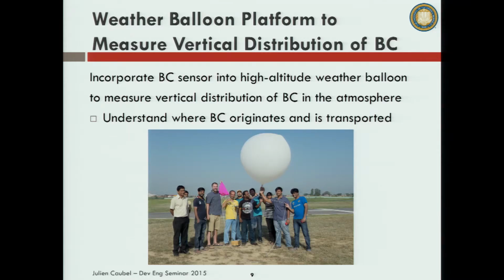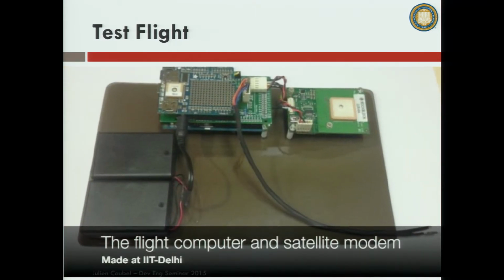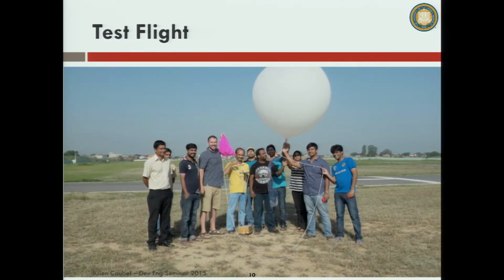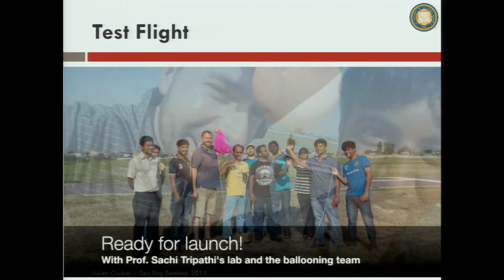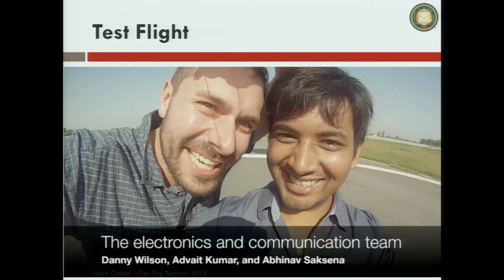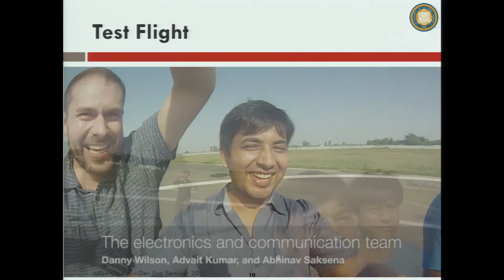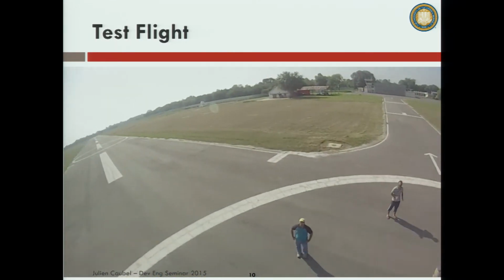And this is him with his team at the airfield where they're about to launch. I'll show you a really quick little video of that launch. So this is the satellite modem. It sends everything to some sort of internet, and it shows up on Google, which is great. Once we start doing larger deployments, we'll be able to just look at it in real time on literally a Google map. This is him with his team, really stoked to finally get this thing in the air. It launches.